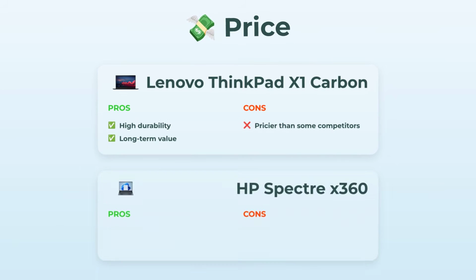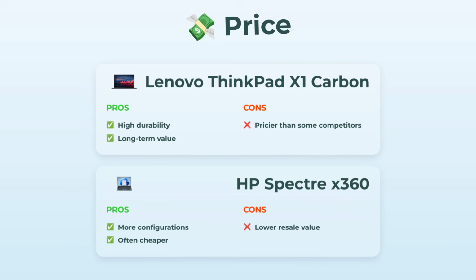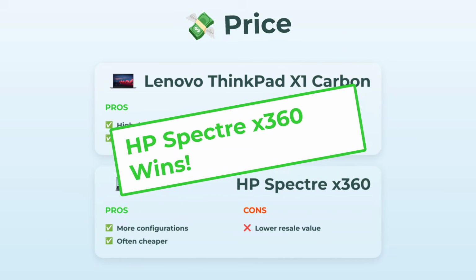Now, the HP Spectre x360. This is where HP kind of sneaks in with the win. There are a ton of different configurations, and honestly, they're usually more affordable. But weirdly, if you care about resale value, yeah, the Spectre doesn't hold up quite as well. Still, for most folks, price goes to HP.